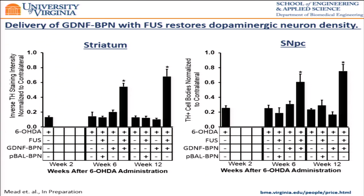Furthermore, in our substantia nigra pars compacta, we can also use similar staining methods to count how many cell bodies there are within that particular region. And again, we find that animals that are treated with our GDNF nanoparticles and our focused ultrasound have an increased density, about a 2 to 3-fold increase in density of dopaminergic neurons within these particular structures, whereas control animals do not have similar improvements.